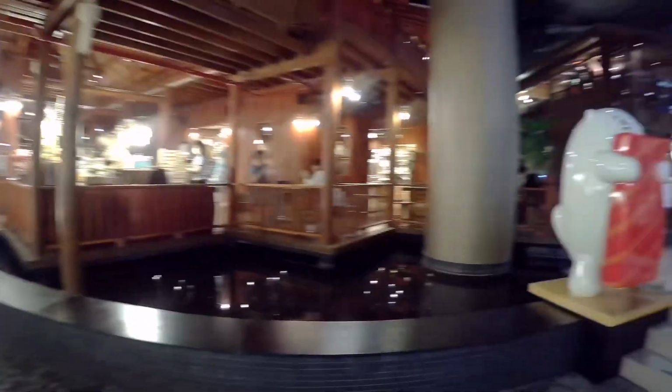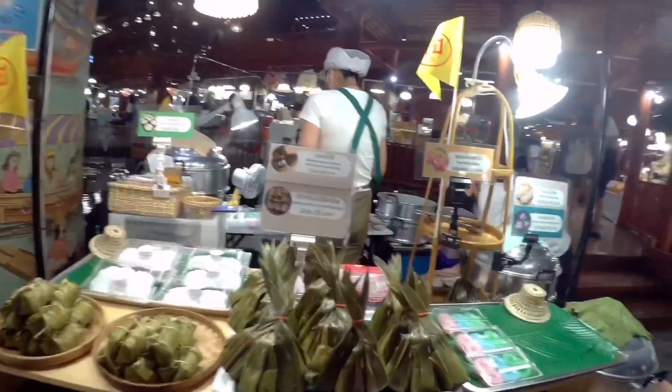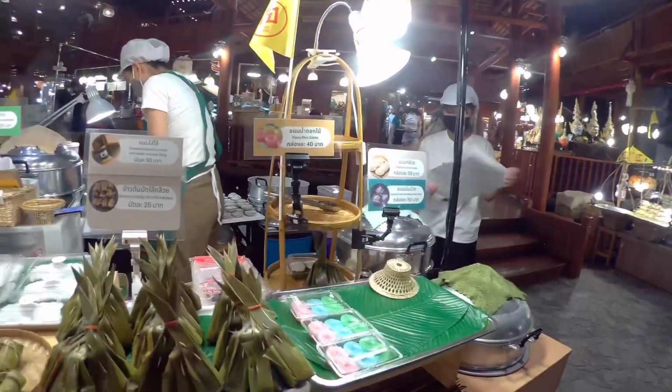I mean, the escalator's fun. You see that it's like a floating village with the water around it and the old-fashioned structure. Very, very cool. I remember the first time I came here being terribly impressed with the way they'd done it. The glutinous rice and the brown sugar inside it.